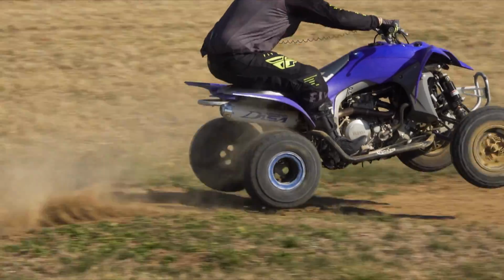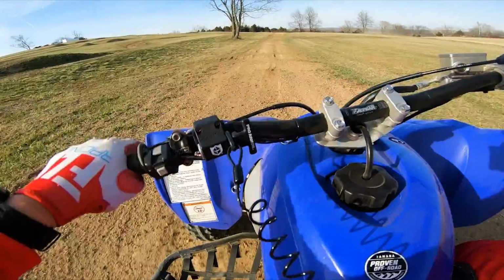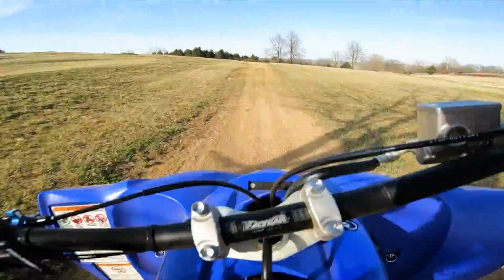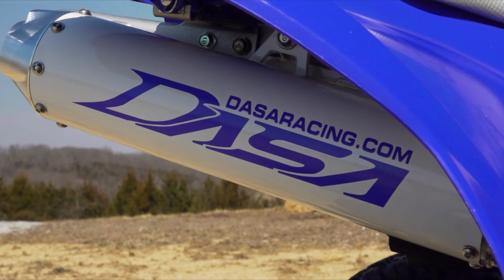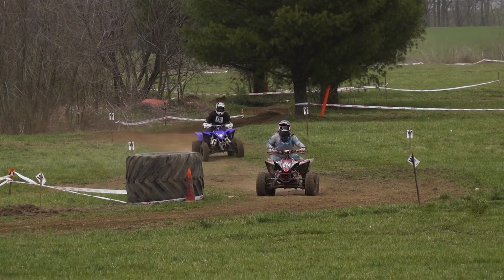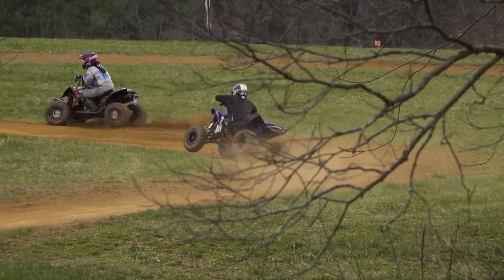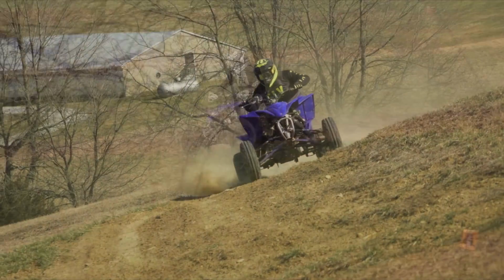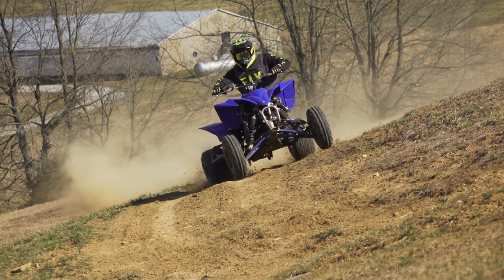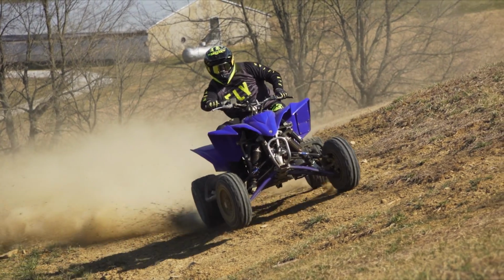Whether you're simply uncorking your stock engine like we are, or building a monster race motor, the Dasa Racing exhaust for the Yamaha YFZ450R is a starting point that's pretty hard to beat. Evan's YFZ450R has been raced with different aftermarket exhausts in conjunction with a Vortex ECU, which should add performance. And yet, according to Evan, it doesn't feel as powerful as the YFZ450R we're testing here.